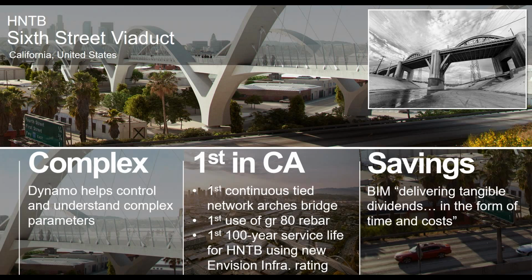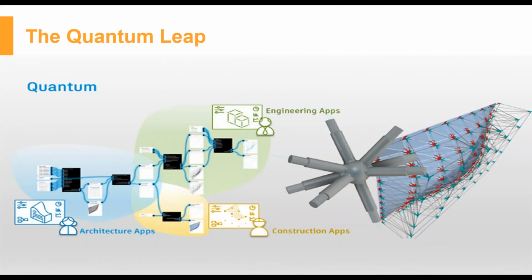Now, within all these tools, everything that I've shown you right now, these are real projects, real results, using the technology that's currently available. When we start looking at where this is actually going to end up going, Autodesk has been talking about one of their tools called Quantum, so Project Quantum. This is going to end up being a leap forward because most of the process that we talk about is: we're going to connect Revit to Dynamo, and then connect it to InfraWorks, and then send it to something else for Navisworks.